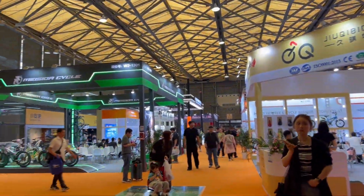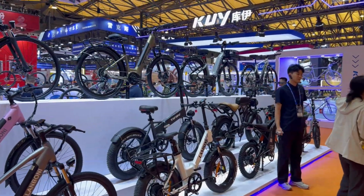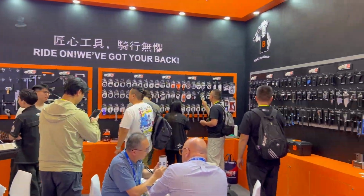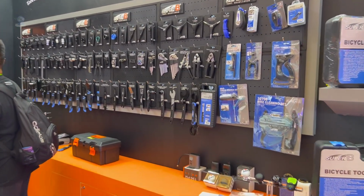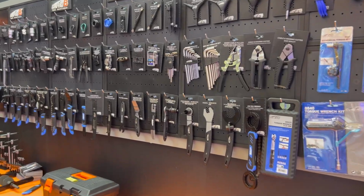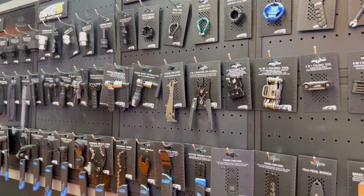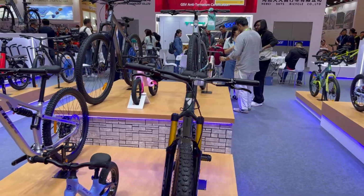If W1 is luxury collection, W2 is definitely the best budget zone for cyclists. It gathers cost-effective daily bicycles and modified parts. We can see reliable brands such as Oyama displaying portable folding bikes and entry-level road frames. A large number of original component factories are located here. This year, civilian-level craftsmanship upgrades are obvious.